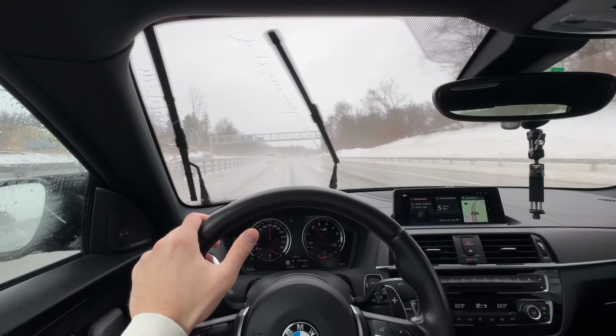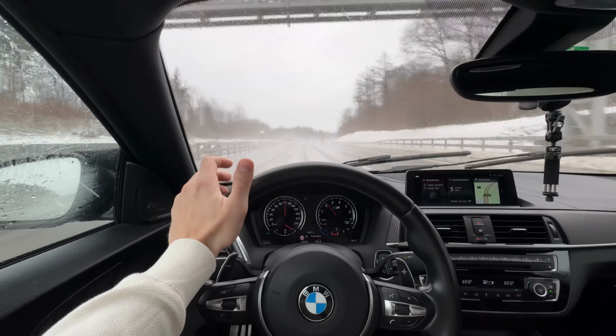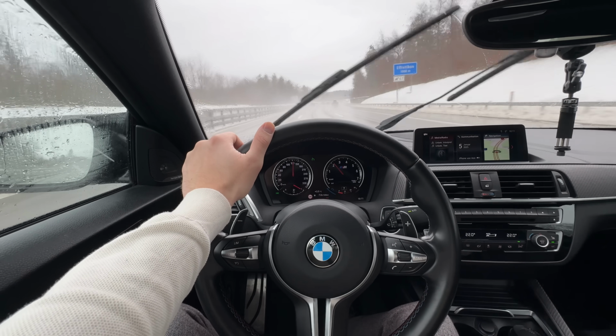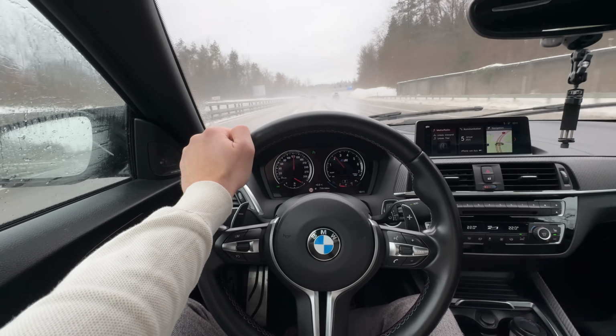Before we couldn't drive faster than 100, right? Too much traffic. And now climbing over 120 kph is just really, really bad. I have a little bit of an issue with the M2.